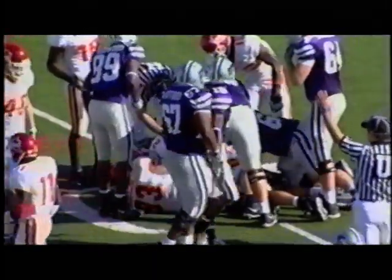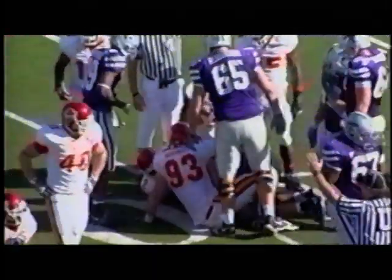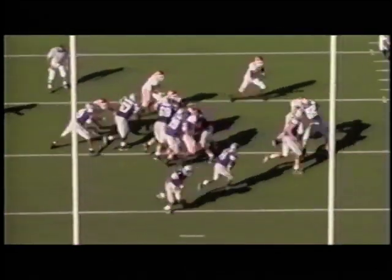K-State, I think, got back on it, but Leon Patton hit hard, and that ball squirted out of there, and the Wildcats fall on it at the 10. Mastrud, fortunately for K-State, on the football. Sweep to the right, or an off tackle that ended up going to the right, only for a 2-yard gain or so, and Leon Patton fumbled.